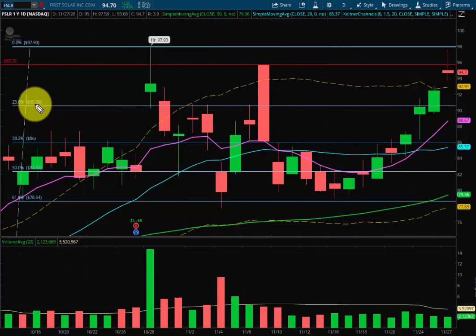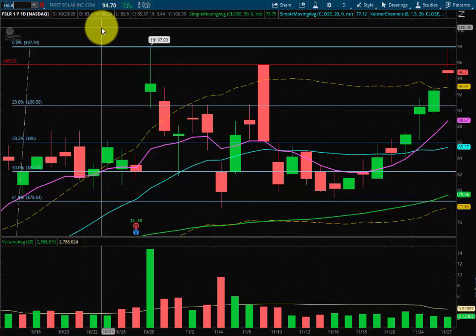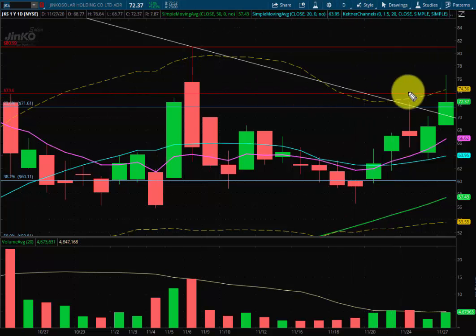The only other thing that I'll say is that there are other stocks that you can trade within this industry that are pretty exciting. They're a little bit more volatile. They're a little more fun for day trading. So FSLR is when I'm looking to swing trade. If you have enough space on the watch list, add JKS. It's a great stock to day trade, right? And it's breaking above a resistance zone as well.